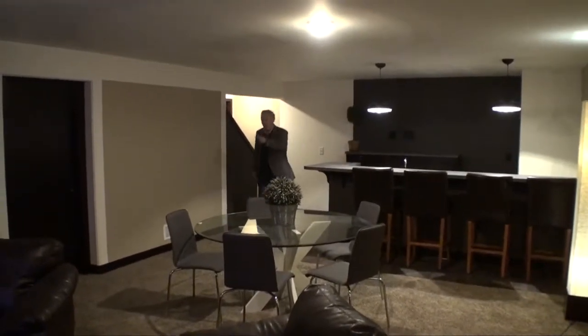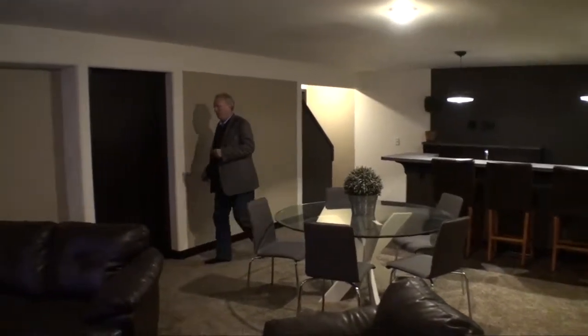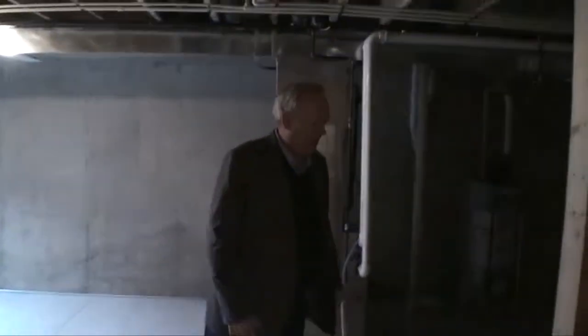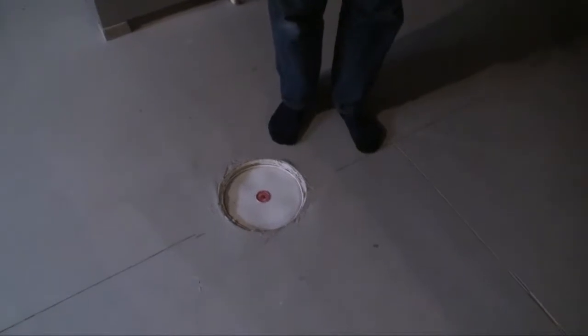So if you come into the back room here, let's show you what I was talking about before. With the storage area, the problem when you finish out a whole basement is you don't have any storage left. This is my burnt out light. Oh, my burnt out light bulb. That is the spot to put the future bath tub or shower. That is the spot for the future toilet.